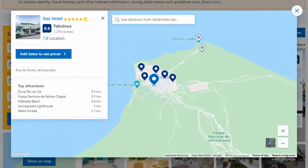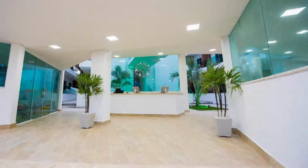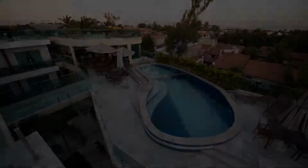Number 8. It is a 5-star hotel. The location of this hotel is good and the guests love walking around the neighborhood. Check-in time is 2 p.m. and check-out time is 12:30 p.m. Guests are required to show a photo ID and credit card at check-in. Pets are not allowed in this hotel.